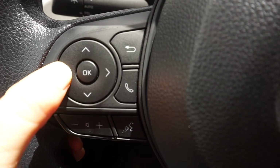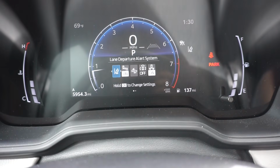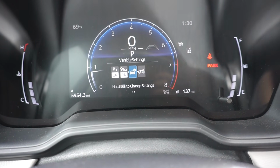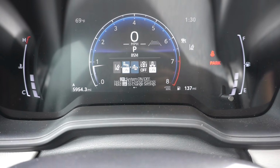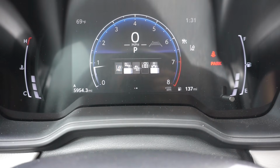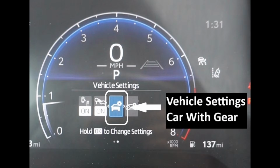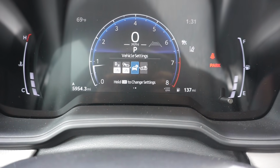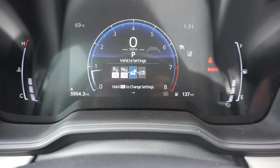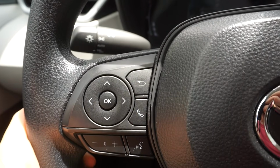All right, and I'll push the left arrow, and you can see that this is also a circular menu, and I'm just scrolling through the selections. So you want to scroll until you see the car with the gear. And you'll see at the bottom it says hold OK to change settings. That's what we'll do. And you have to hold the button and then let it go.